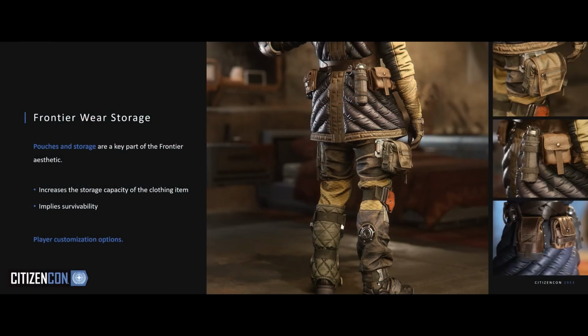So as we saw from the video, pouches and storage are a key part of the frontier aesthetic. This drives the feeling of survivability. But from here, we thought it'd be really cool to give the functionality, but also some customization options. Let's take a look at a video we just developed internally, and this is for modular storage items.